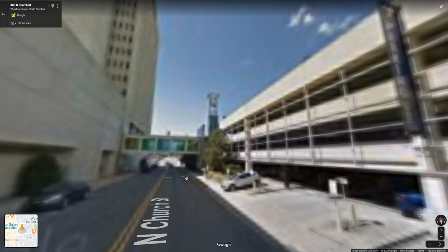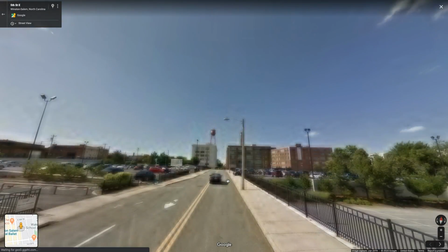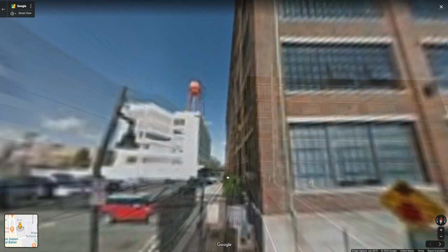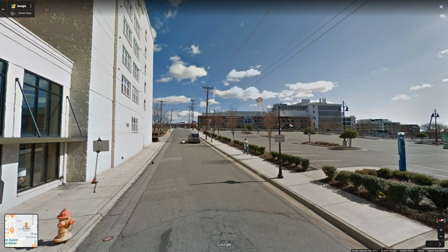That tobacco industry really kicked things off here. And by 1920, this was actually the largest city in the state. It's currently the 5th largest, from what I read.